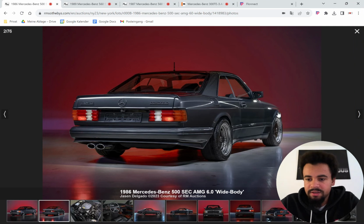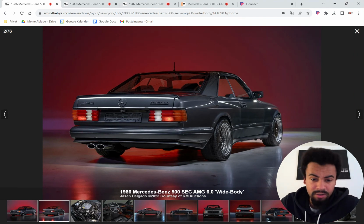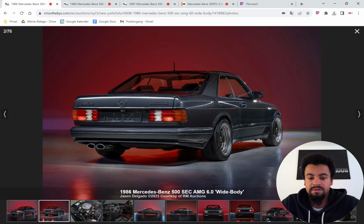So, this is a 1986 Mercedes W126, or actually a C126 500 SEC Coupe. It's the AMG 6-liter 4-valve conversion with the wide body. And this car is listed for auction on December 8th, so in a couple of weeks. And I just thought I would go through the pictures and just see.